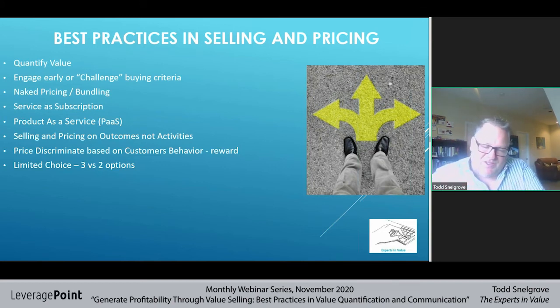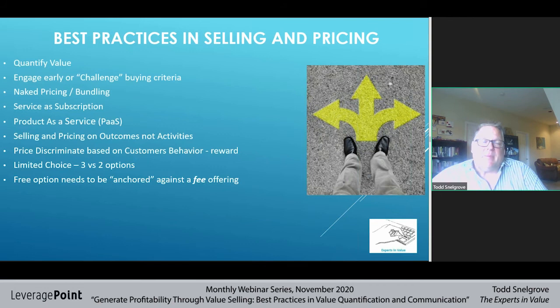2 choices doesn't work. People will rationally justify that the good enough one is what they need. I find a lot of companies say, yeah, but my price might be higher, but I'm giving you all this free services. When you're giving me something for free, the tangible value of that is just not there. Now, if there's a fee version of it, then I can understand.